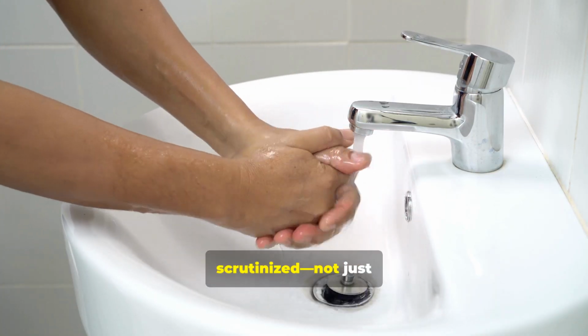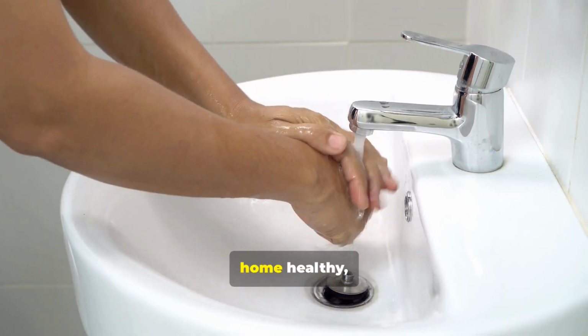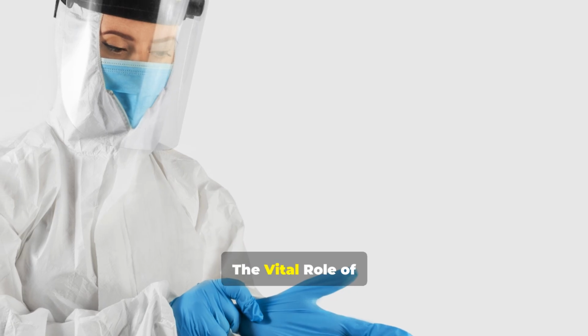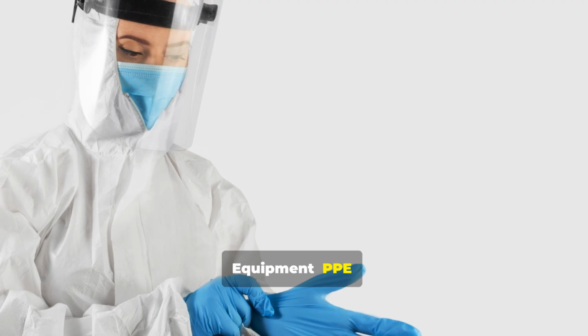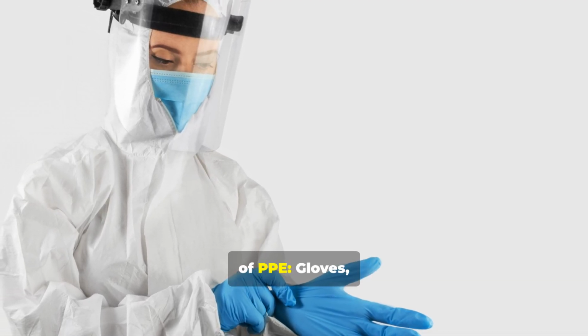Every tool and routine is scrutinized, not just by auditors but by teams dedicated to sending every worker home healthy every day. The vital role of personal protective equipment, PPE. Employers must provide, maintain, and enforce the use of PPE.